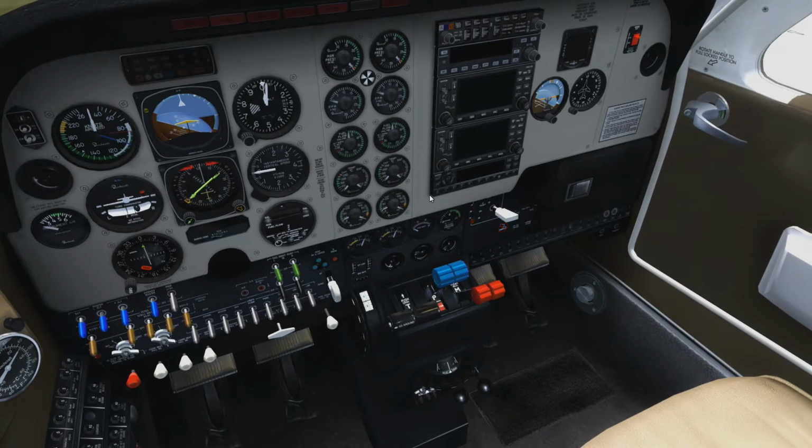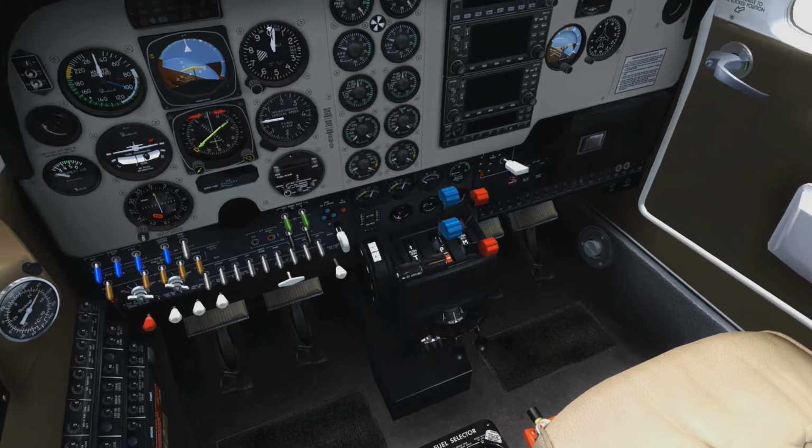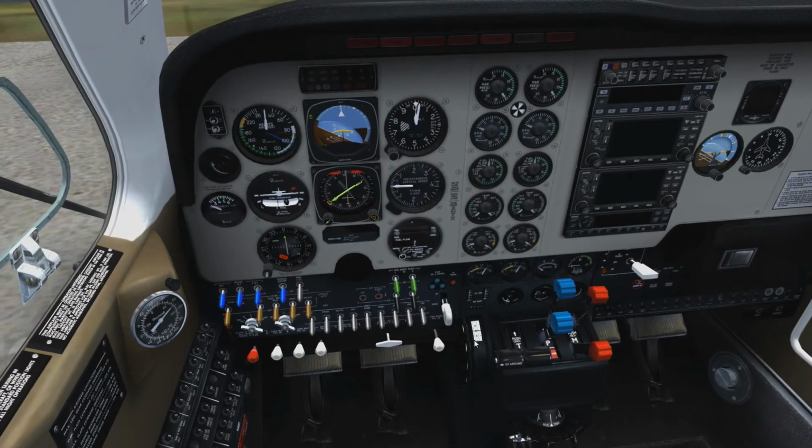Alright, mixture control. Full rich. Propeller control, high RPM. Let's go ahead and open up these cowlings. I always forget about that. Let's see. Fuel boost pump switch. Well, you need to turn the battery on first, really. No, it doesn't say to do that. Turn that on high.